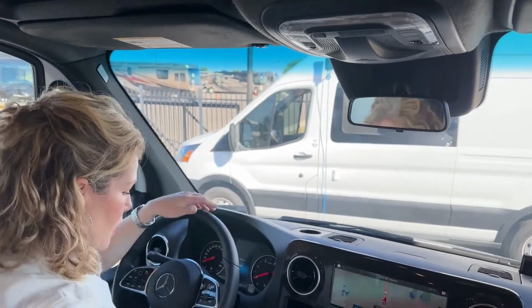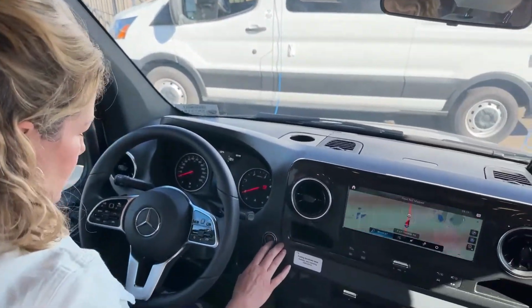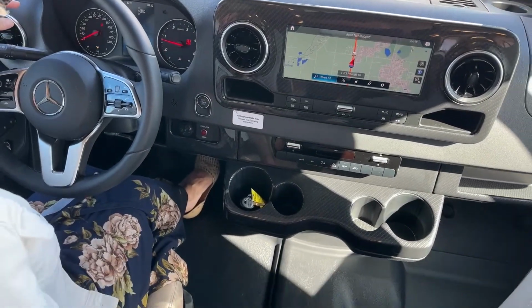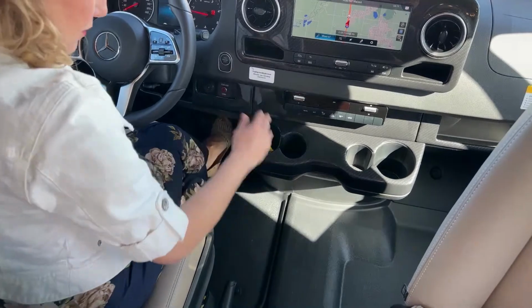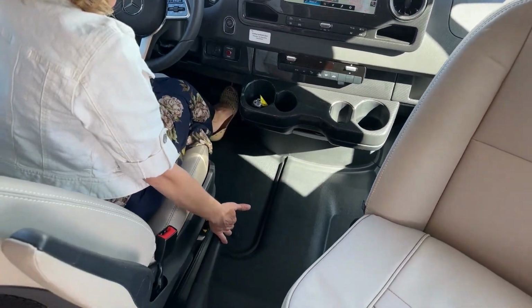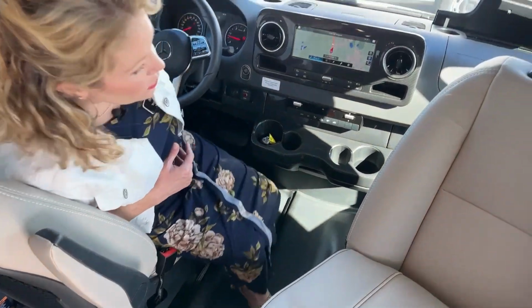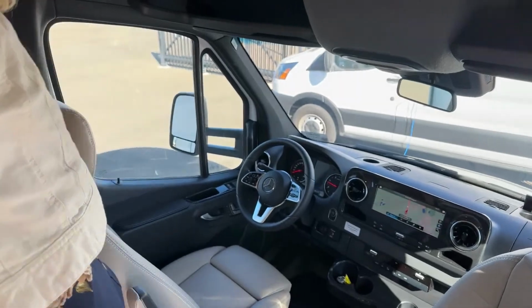So I'm going to turn on the engine real quick because I do need to put the slides in. Engine needs to be on and emergency brake needs to be up for that to happen. So we're going to go back. I'm going to put the slide in and then we can check out the outside.